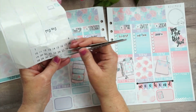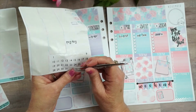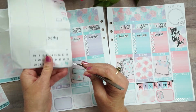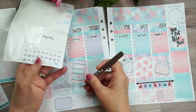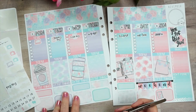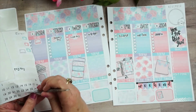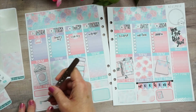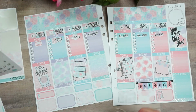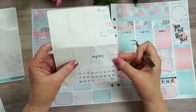So I'm going to use these little dollar signs here. Let's see, are there one down there? Nope. So I'm going to use these little dollar signs for bill dues. I'll just put a dollar sign right there, and I can list the ones that I know that's due there, and I know I've got a couple that's due there, so that'll work out perfect. And I think that's all the bill dues that I would have for this week.